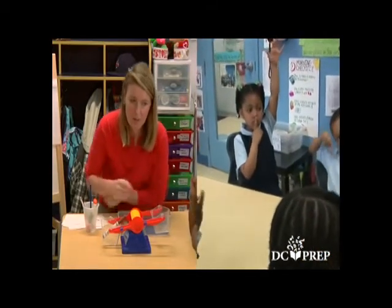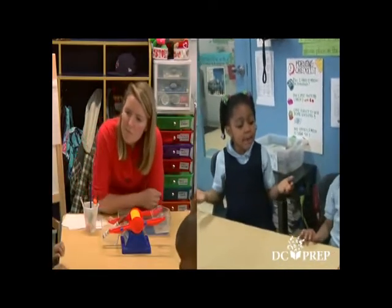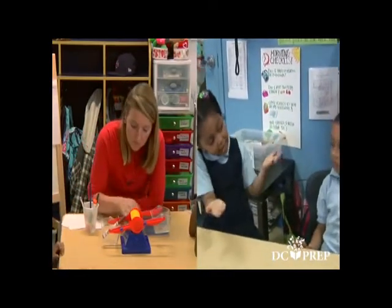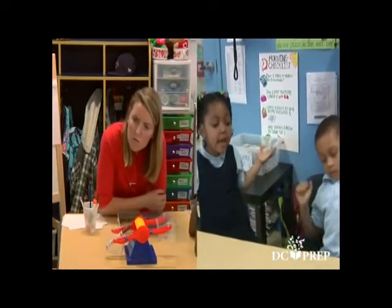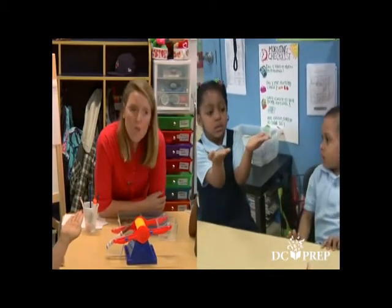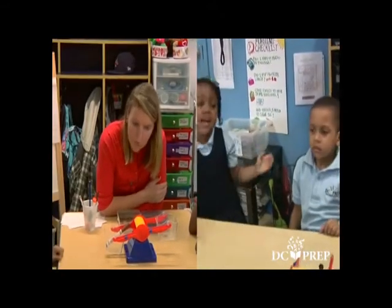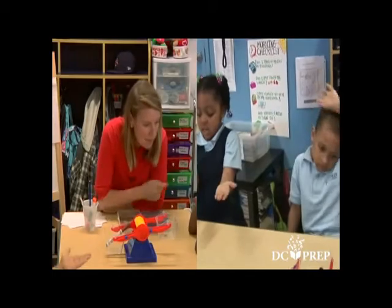Let's listen to Logan, okay? When it stopped, it's at the same side. So when it's at the same side, that means it's the same amount. So how are we going to know when it's the same amount? When you put 1 more in it. You think it'll be 1 more? What will happen to the balance?